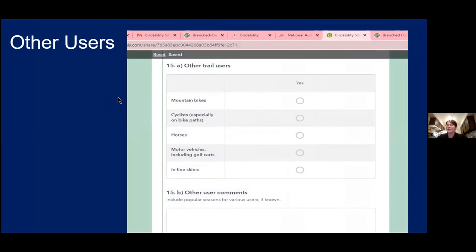Next is other users for trails. Another question you will come across is other users. Now, why would this be important to accessibility? Because of sensory issues. People with PTSD, autism, epilepsy, bipolar, and any anxiety issue will not want to use this site if there's a lot of people. So this is helpful for people to decide whether or not they would want to go to Branch Oak.